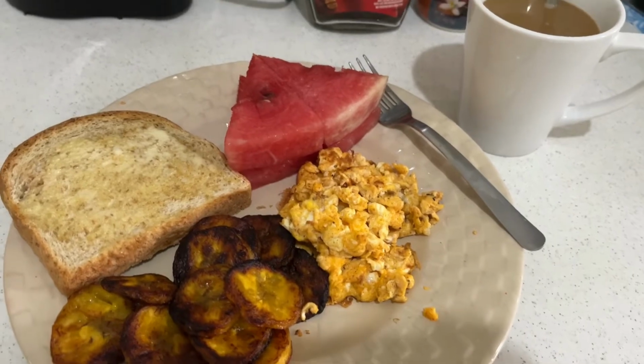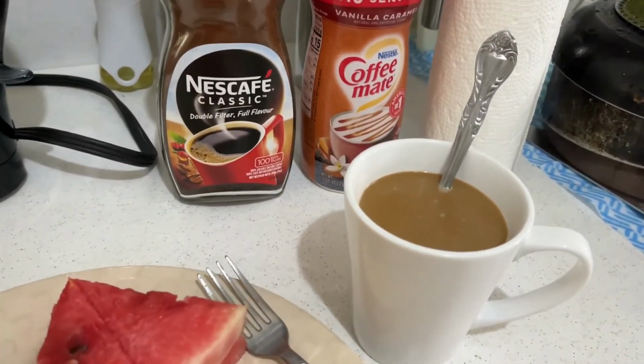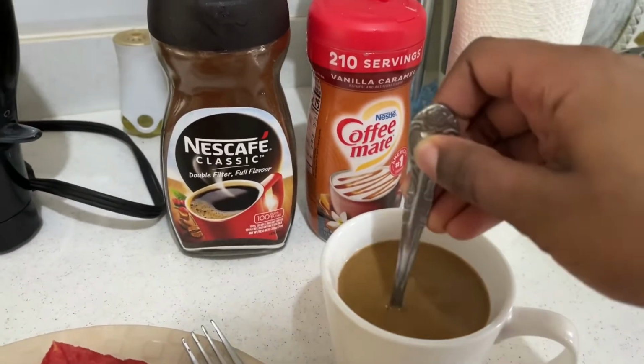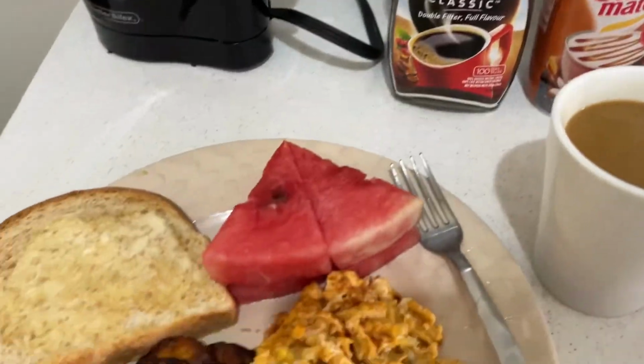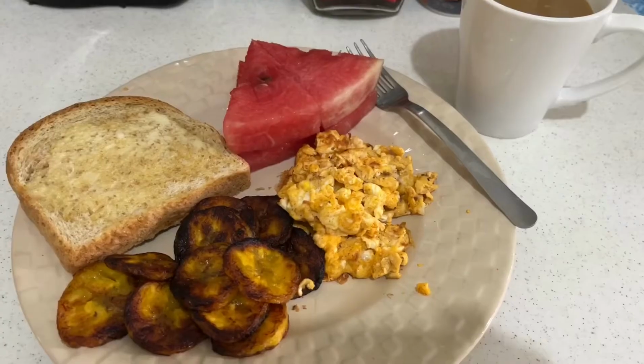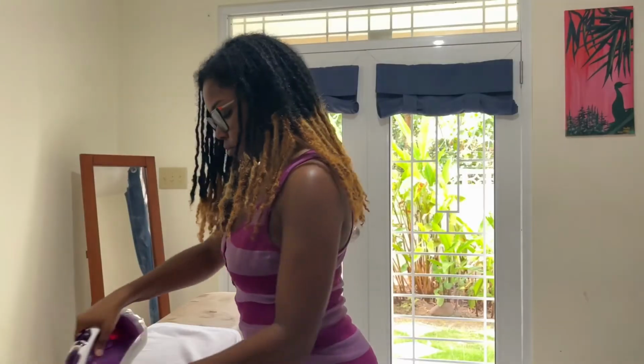So here I made some scrambled eggs with fried plantains, and I have my instant coffee here from Nescafe with my coffee mate, and I have a slice of melon and a little toast. So this is just gonna be my little breakfast for today.